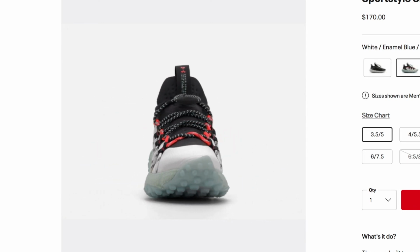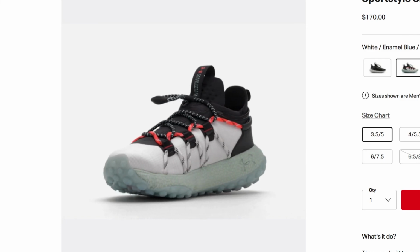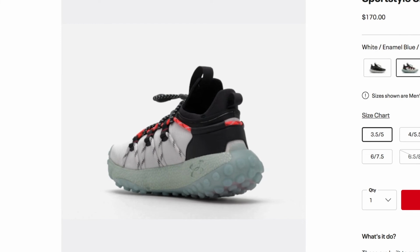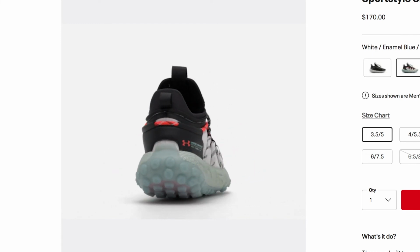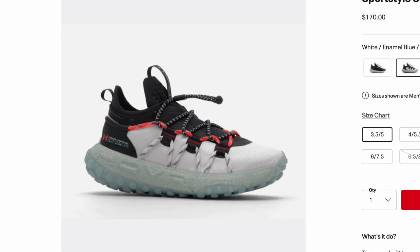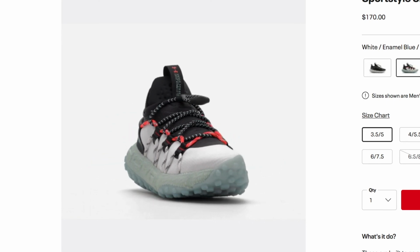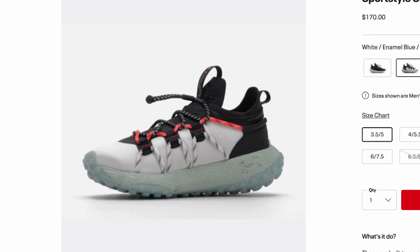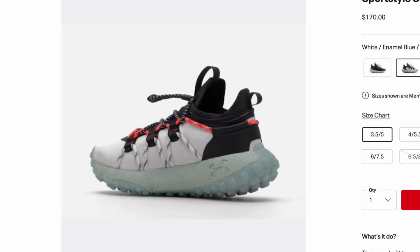I really want to try out something from Under Armour because I think they have really nice quality, and I haven't got anything from them in a while. But definitely be on the lookout for Under Armour. Believe it or not, they're one of those brands that at first glance you really don't think they have anything fashionable going for them, but I see a lot of potential there.